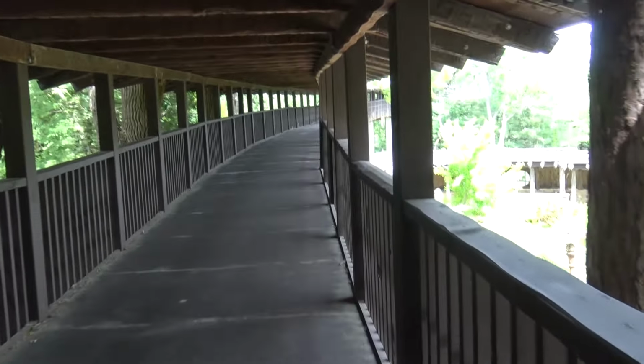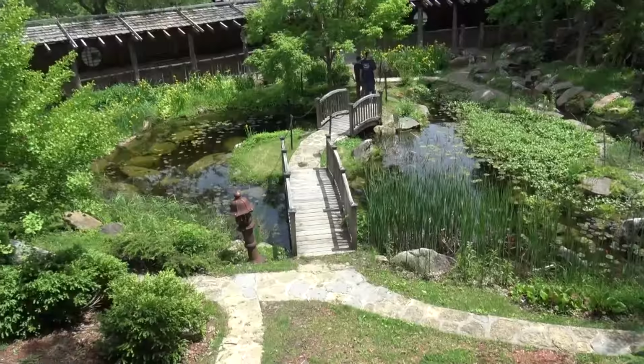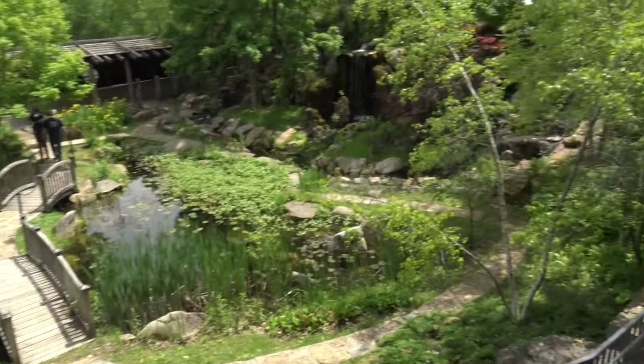From the gatehouse, we follow this covered pathway up to the main house as we overlook some more of the gardens.